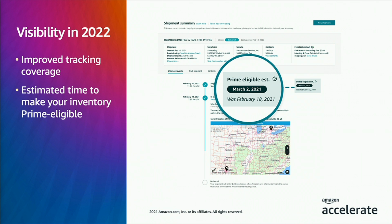We are also planning to show you an estimated date for when Amazon will make your inventory Prime eligible to help you make your replenishment decisions. This feature will launch in pilot mode to select sellers in 2021 and will expand to all sellers in 2022.